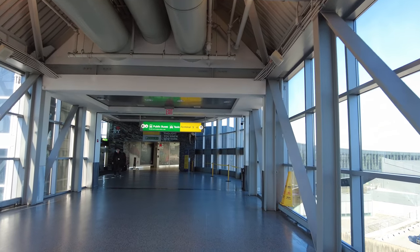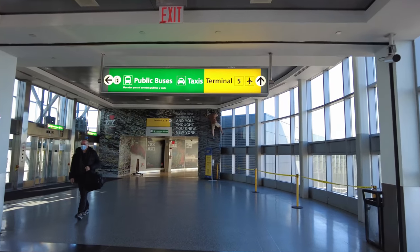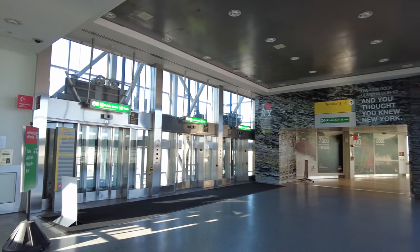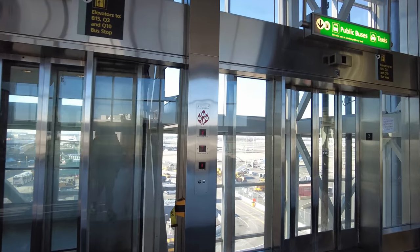Airport travel can sometimes be stressful. Many of these airports are located away from the city center. They take a while to get to. You also got to be on time to make sure you don't miss your flights. Walk to the end of the platform and take the elevator instead. So here's the elevator to the public buses and the taxis. We got to call the elevator and go down.